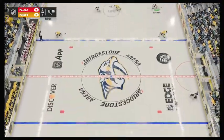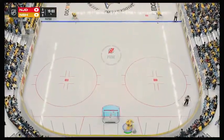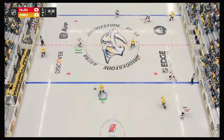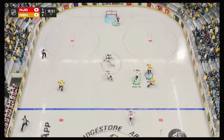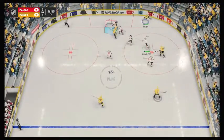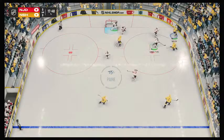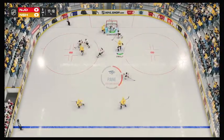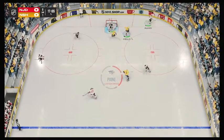Feeds it over to Shen. Couldn't catch up to that pass. Pass across to Yossi. Oh, and some smooth skating to lose the defender there. Myers got it along the boards. Nashville sliding the puck behind the net. Oh, what a close save by Markstrom.